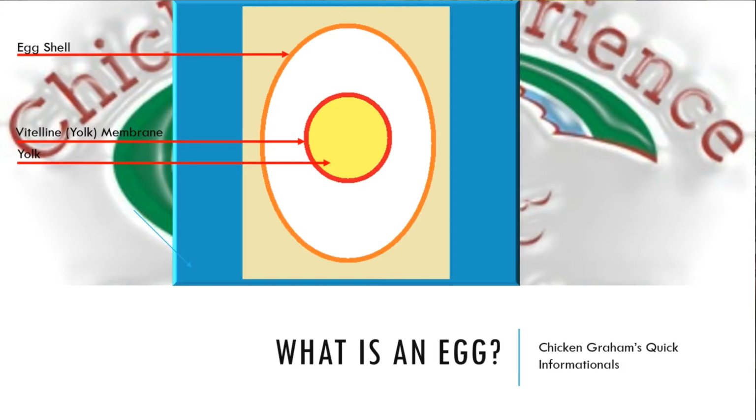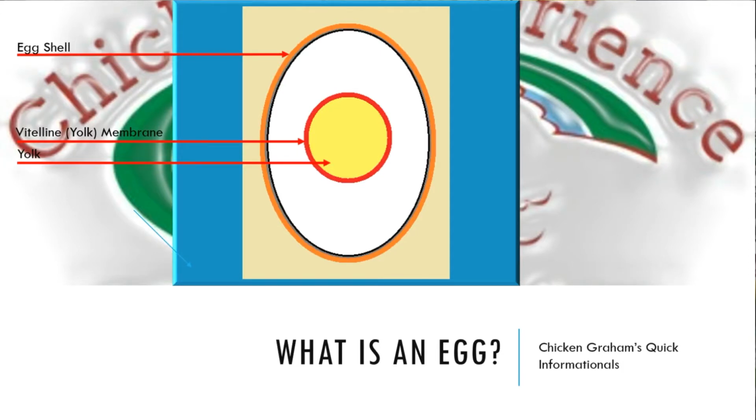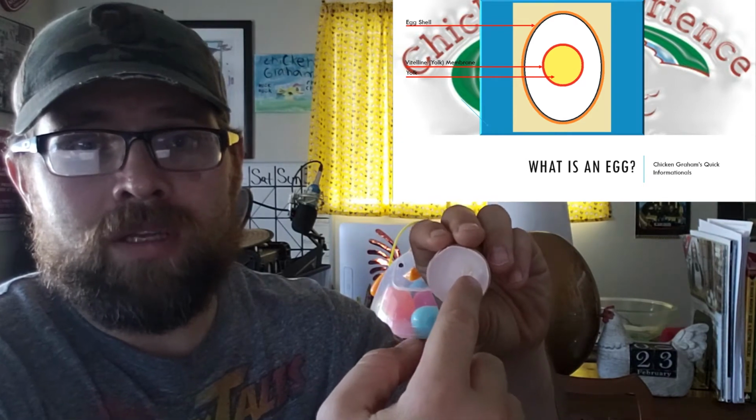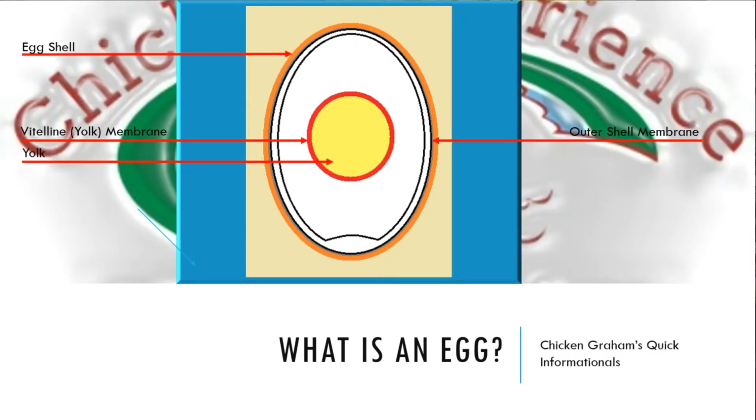Inside the egg, there are 2 membranes. There's the outer shell membrane, which is inside the eggshell, so it'll be what lines the eggshell. And then there's the inner membrane, which surrounds the albumin and contains it. The albumin is the egg white.